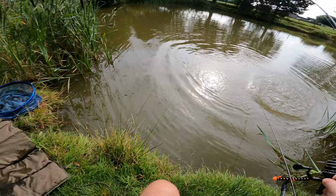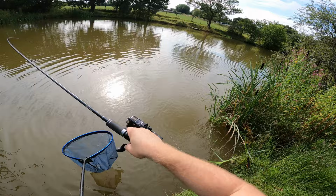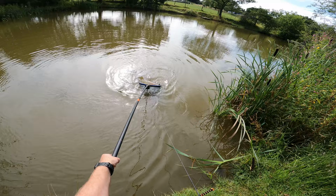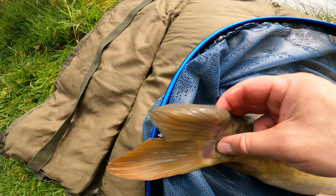It's another good one. Try and keep it away from that side if I can. More towards the middle. Let it tire itself out this way. There we go. Thought it was a leather carp then. It's got one row of scales down its back. Look, nice fish. Broken thin. It's like all bent round.